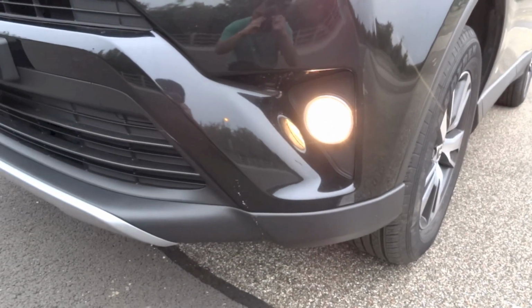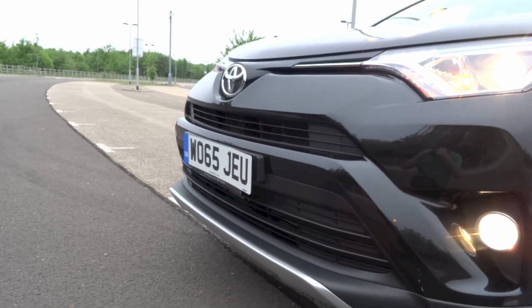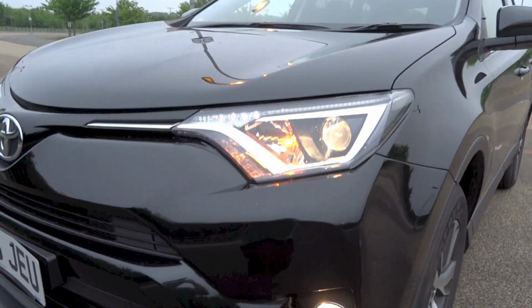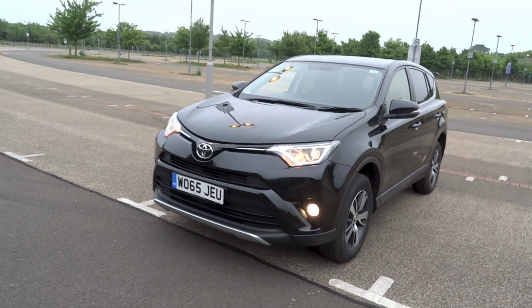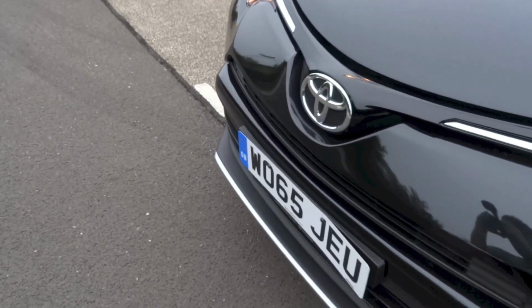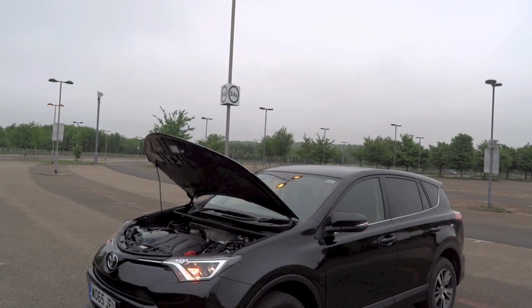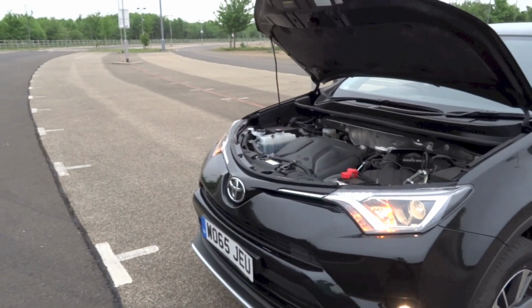The initial RAV4, also known as the XA10 generation, was available with 3 body styles between the years 1994 and 2000. The successor to the XA10, the XA20, was on sale between 2000 and 2005. The XA20 dropped the 3-door convertible body style of the XA10, leaving only the 3 and the 5-door hatchbacks. When the XA20 was replaced by the XA30 in 2005, only the 5-door hatchback body style was offered. However, the XA30 is available with either a short wheelbase or a long wheelbase model depending on the market.